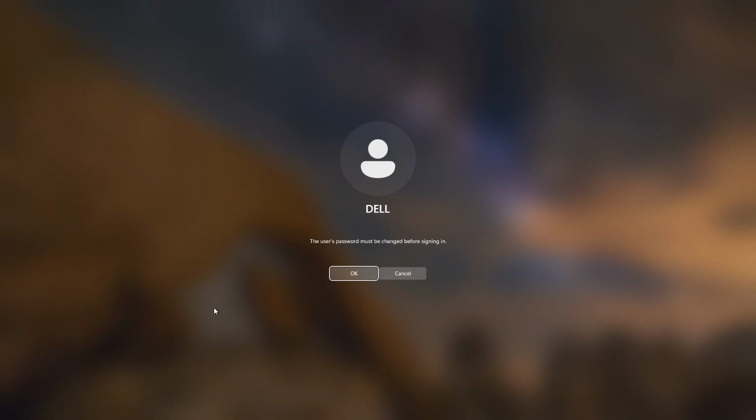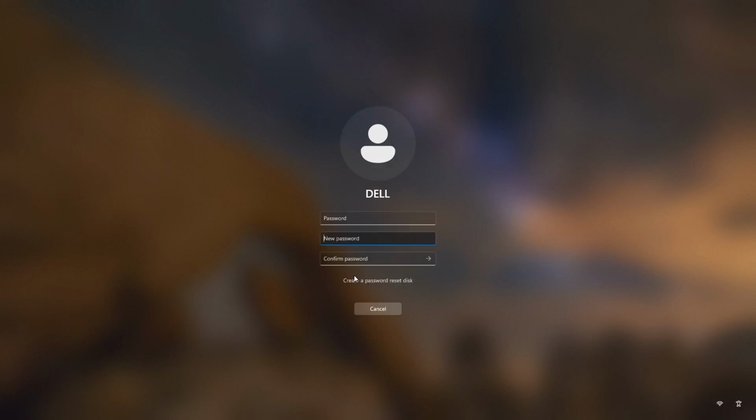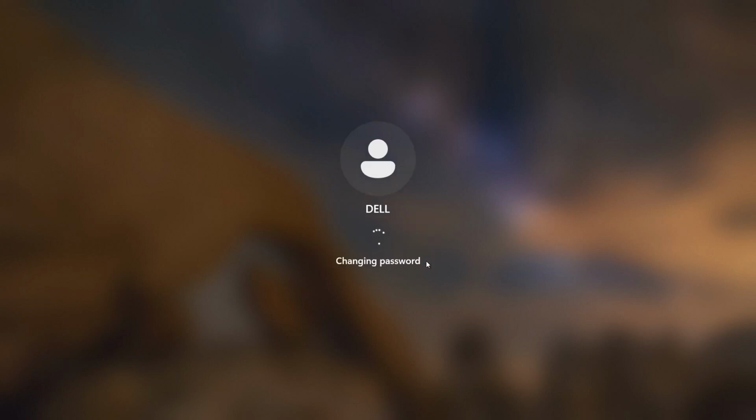So it finished a load of updates and then it's restarted after that, and then this happens. The user password must be changed before signing in. You just click OK and then put whatever password in you want. I'm just going to leave it blank and I'm going to click that little arrow there and it will change the password to a blank, and then it won't ask again. Obviously you can set a password if you want, you don't have to. I don't bother, because that way when I turn the power on it goes straight to the desktop and doesn't get interrupted by a login screen.